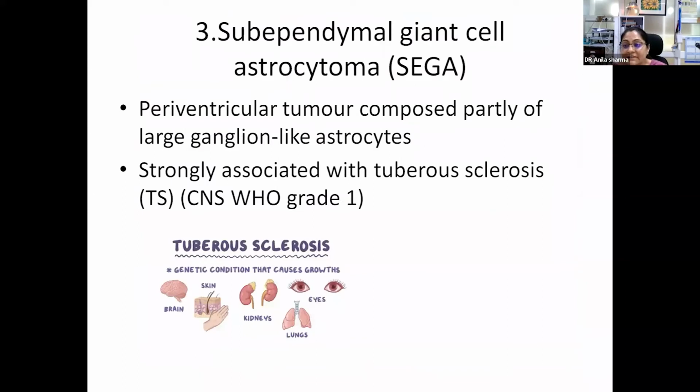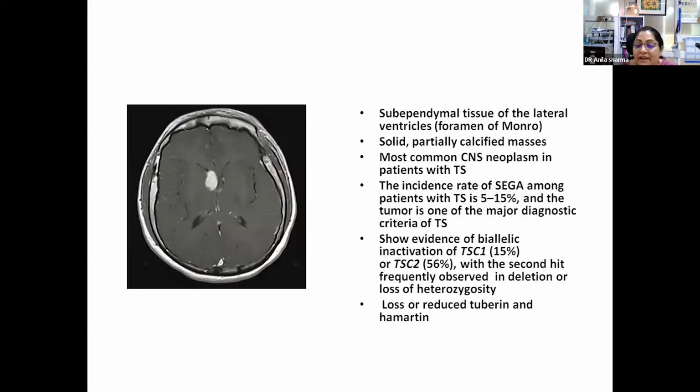The third tumor under this entity is the subependymal giant cell astrocytoma. Now, these are periventricular tumors which are composed partly of large ganglion-like astrocytes, and they are strongly associated with tuberous sclerosis, and they are WHO grade 1. So they arise from the subependymal tissue of the lateral ventricles, the foramen of Monro. They are solid, partially calcified masses, and this is the most common CNS neoplasm in tuberous sclerosis. The incidence rate of SEGA among the patients with tuberous sclerosis is 5 to 15%, and the tumor is one of the major diagnostic criteria for tuberous sclerosis.